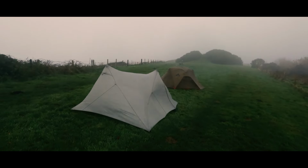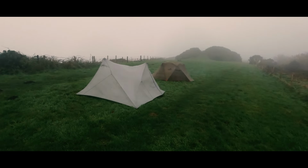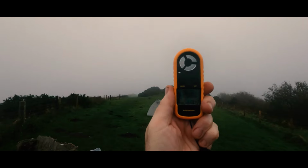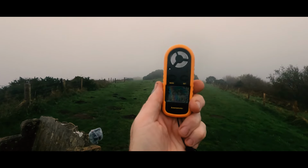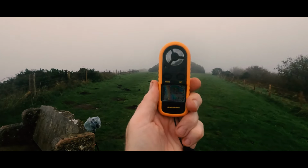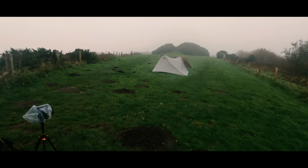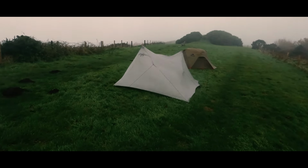Yeah, it's about an hour before the supposedly very, very high winds are due in. So, we'll see what happens then. Yeah, we're up to 30 mile an hour winds now. Which should make it a bit more interesting on the tents. Yeah, you can see a lot more movement there. They are taking a bit of a battering.